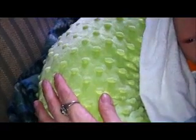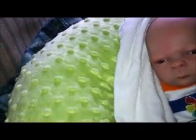And here's one of my garage sale finds. I found one of those nursing pillow boppies, the ones that you can get for free if you just pay an enormous amount of shipping. But I found this one at a garage sale. It was just a couple of bucks.